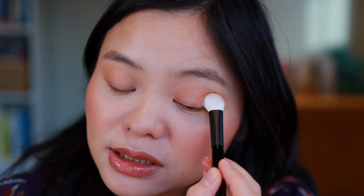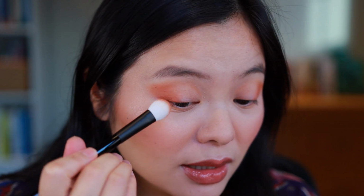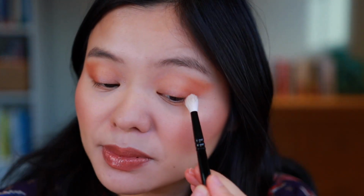So I'm gonna go into this shade now and put some of this in the outer portion. Let's just continue building things up. That definitely brought in a lot more oranginess to this look. Yeah, on the lids, this shade definitely doesn't have much of a distinct texture from the mattes. So even though it's got those tiny shimmery particles in pan, I would say you can just use this as you would a matte. And now I'm going in with a Goss 17 brush into the deepest shade.